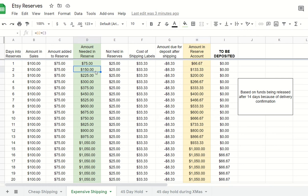So when we accrue this on to the next day, you sold another $100 worth of stuff, and now you're supposed to have $75 from yesterday and $75 from today in this account. But after shipping, you get more and more behind on the amount that's actually in your reserve. So this is going to keep happening, and it will cost you an extra day before you start seeing money. Instead of seeing money on day 15, you're going to have to let the amount in this reserve account catch up, and you won't start seeing money until day 16.